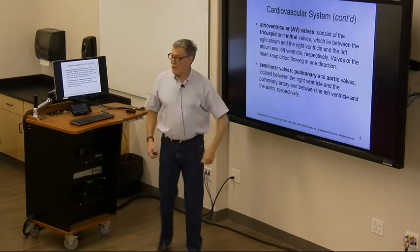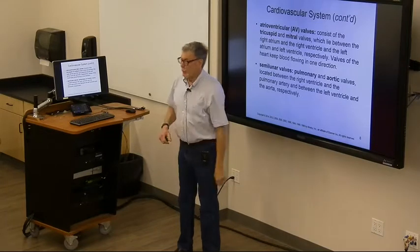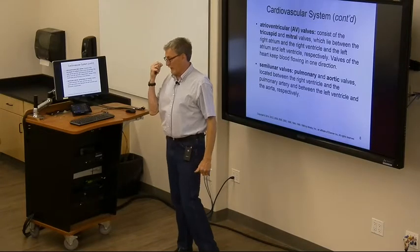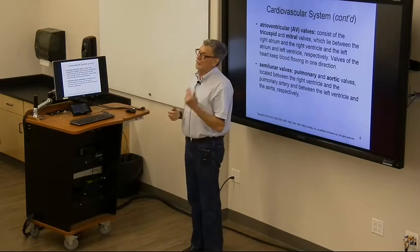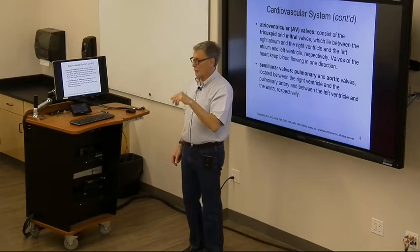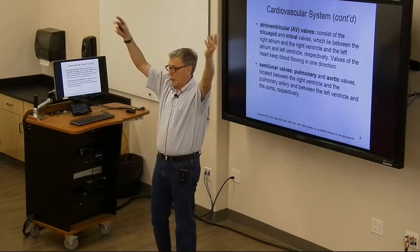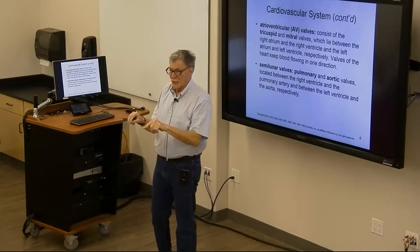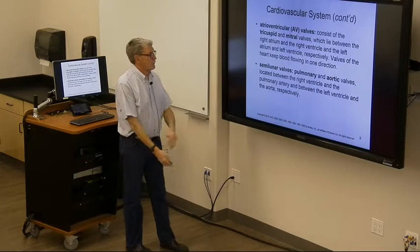The valves that go out, the aortic valve goes into the aorta, and the pulmonic valve, or pulmonary valve, goes into the pulmonary artery. And they're called semilunar valves because their cusps look like half moons. So your semilunar valves are the outflow valves, aortic and pulmonary. The AV valves are the ones that allow blood to go from the atria to the ventricles.